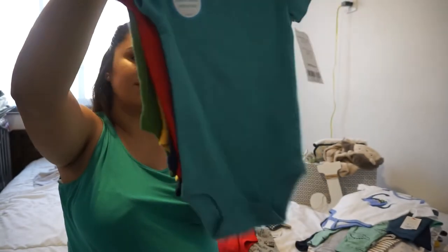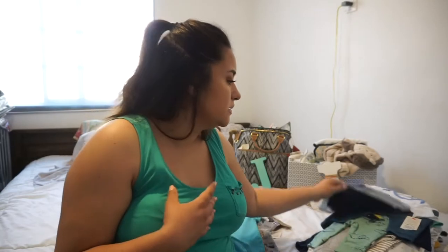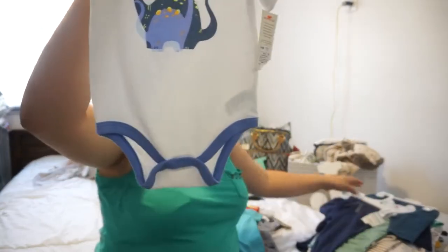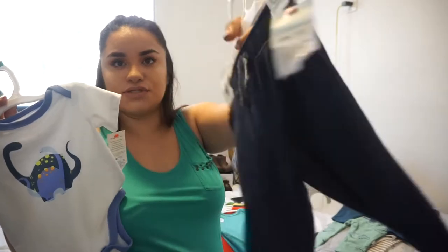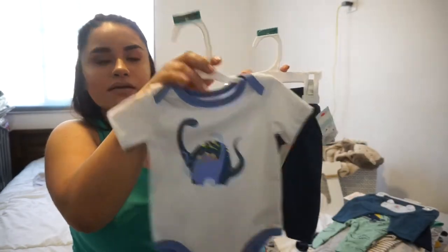We got the blue, the red, the dark blue, the yellow, the green. All the colors. Guys, I'm getting so much heartburn, and it sucks. One of my best friends gave me this. I thought it was so cute. And then she matched it up with these little pants. They're like little joggers, super super cute. These are newborn to 3 months, so put it together, so cute.